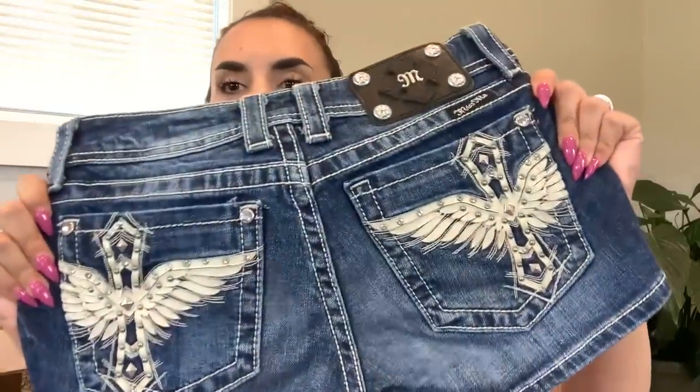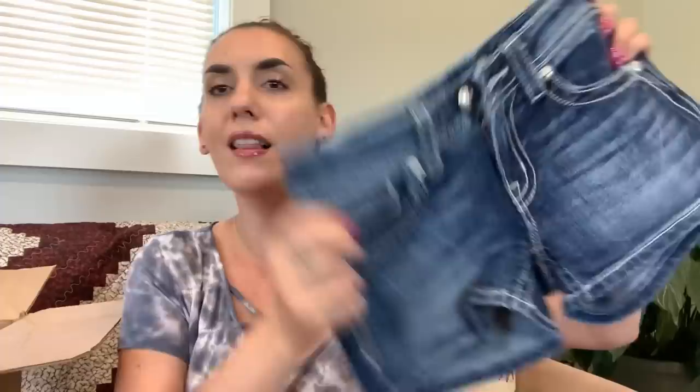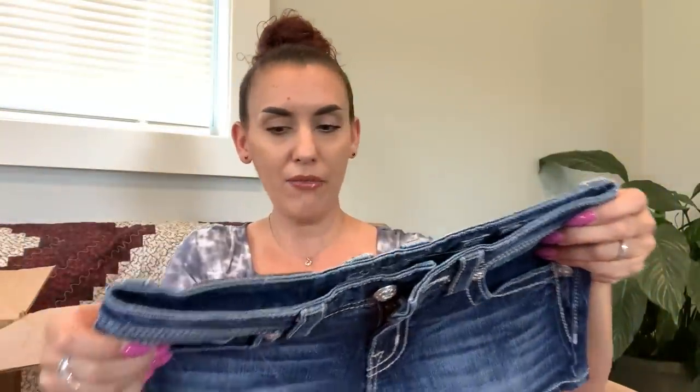Ooh, a Miss Me pair of shorts. You guys, look at those. Look at these. What are those? They're Miss Me. And they're in a size 27 again. So these might fit me as well. Oh, I'm so excited. I really hope so because I love these. And these I don't see anywhere.